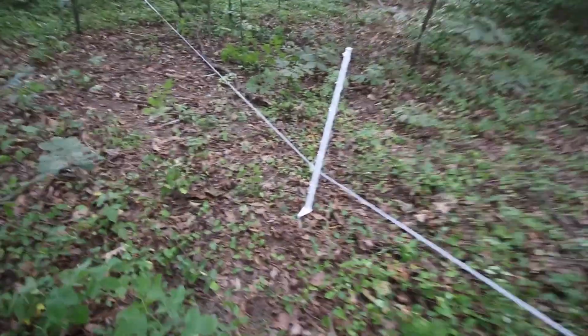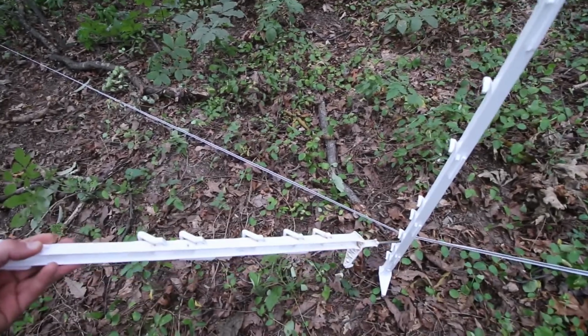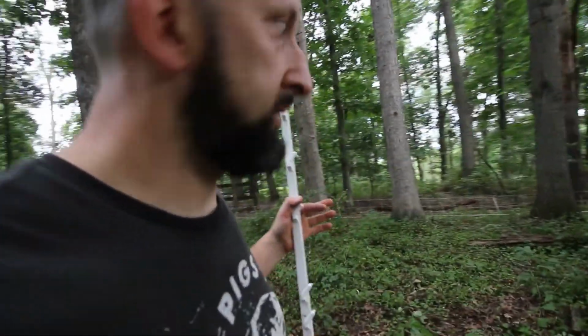I raised this up a little bit. We were here last time. Now I'm up here. Hopefully it's not too high. But again, like I said, I've set this up so that if they get out of here, I've got a perimeter fence around the whole property, so I shouldn't lose a pig.